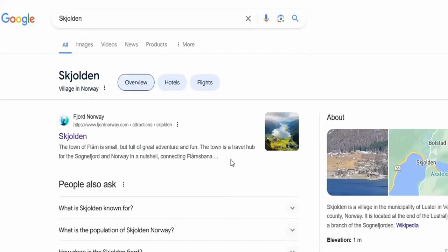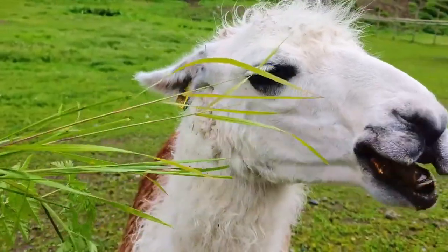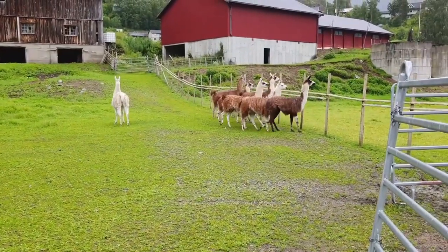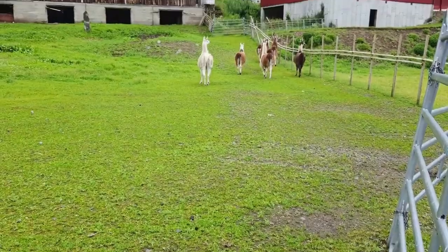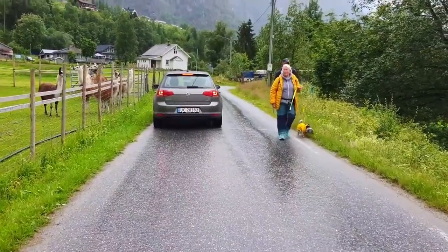Hello, internet. We are here now in Skjolden. Why are you here? Because of those guys. If you can see right there, the llamas are right there. So let's say hello to the llamas here. You see people here, they stop by car, they take pictures, they say hello to llamas, and let's spend a wonderful moment near the llamas. Actually, we are curious about the llamas, and the llamas are curious about us.